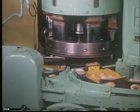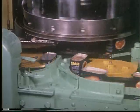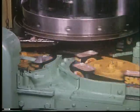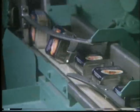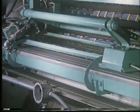Mixer blades stir ground Spam meat under vacuum and refrigeration until it becomes thoroughly blended. The raw material is then pumped to the can filling machines where the tins are automatically filled and vacuum sealed. The cans are then fed to the massive 65-foot hydrostatic cooking tower.